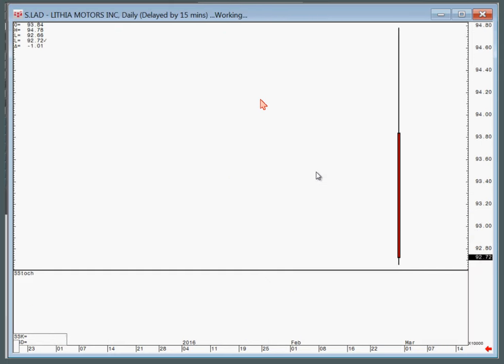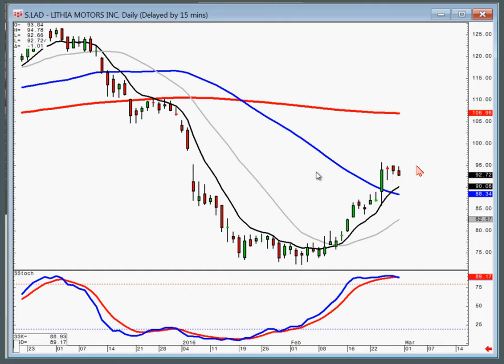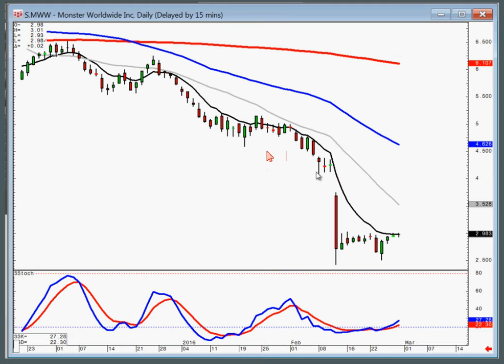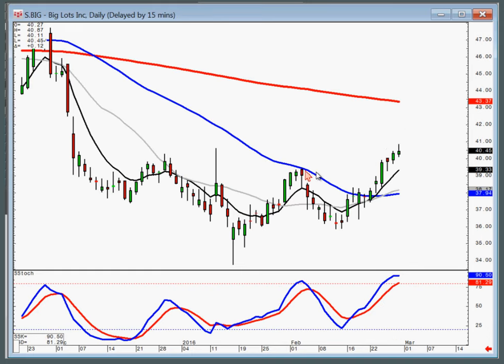LAD was in the process of breaking out. Still hasn't done it yet. Would still be a buyer if it came up through this level, which it looks like they're trying to do, your classic J-hook pattern. So I'd watch to see what happens once the T-line catches up. Monster, nothing here yet either. This is why you always have to watch to see what it does once it gets to the T-line, to see what the reaction is going to be at that level.